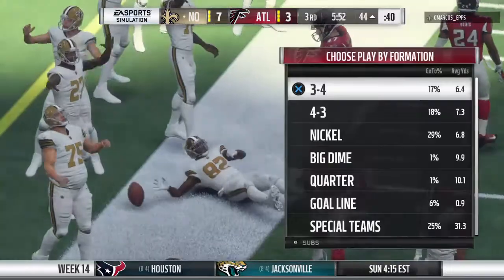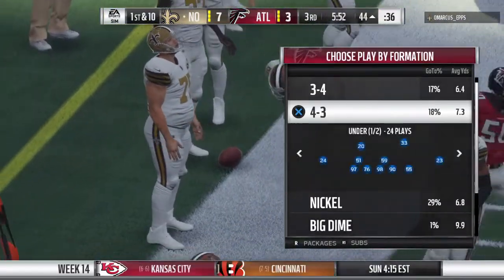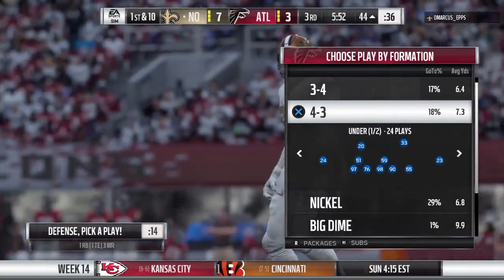A very good return there. Give him an even 20 yards. And the Saints will have a short field in front of them. They take over here, 1st and 10.